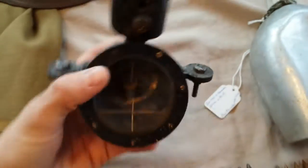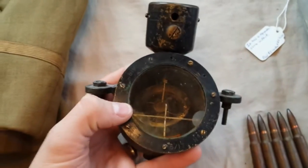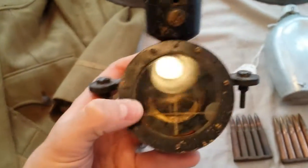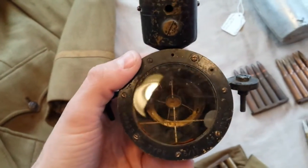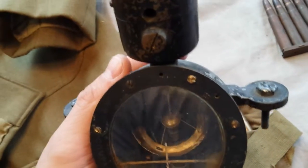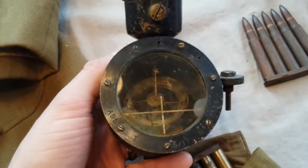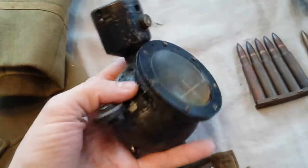Right here, this thing's cool. I had this in a video probably over 2 years ago. This is an aeronautical compass. It's actually World War I. It would have been made for a British Sopwith Camel biplane. And it was made by H. Hughes and Son. It's a model 517, which I'm guessing would date 1917, maybe 1918. And it was made in London.